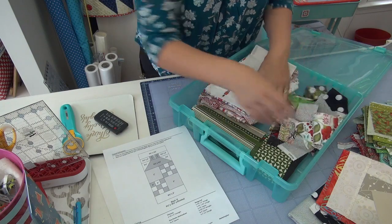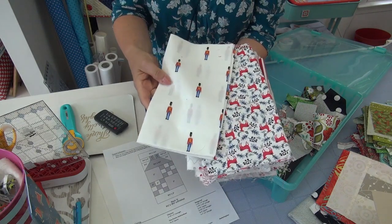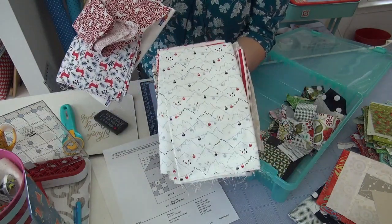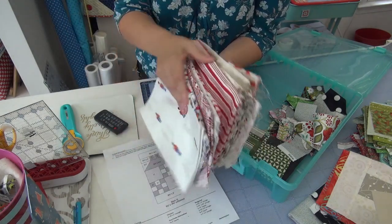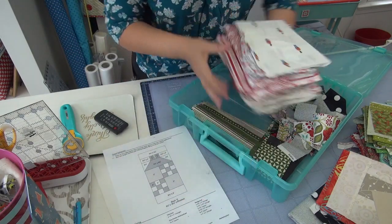Okay. And then I have a bunch of white based fabrics, a lot of them are super cool novelties. You know, there's deer, peppermints. This is one of my favorites here with the mountains with the little gondolas, all kinds of cool stuff. A stripe, word text, and the super cute Santa. Look at that.